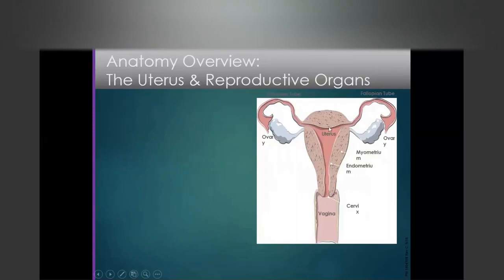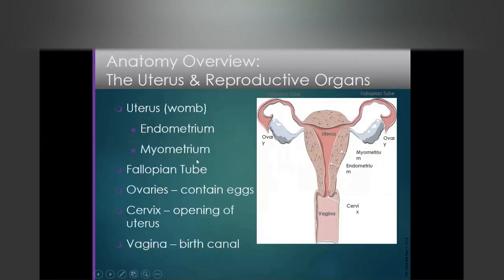This lining right here is the endometrium. In premenopausal women who are still having their cycle, this gets thicker every month. And then when you don't get pregnant, it sheds and you have your period. So this is the uterus, fallopian tubes on each side, and your ovaries. The ovaries contain the eggs. And you can get vaginal issues too, like a vaginal cancer, but that's very rare.